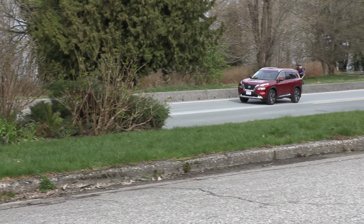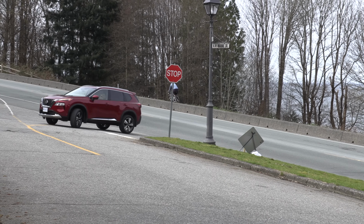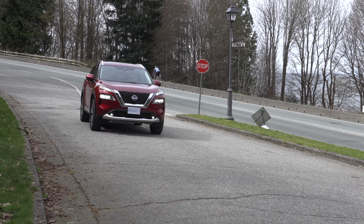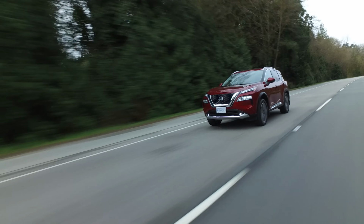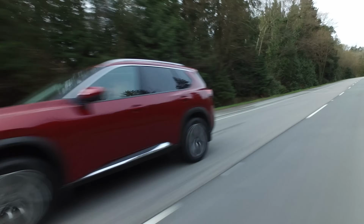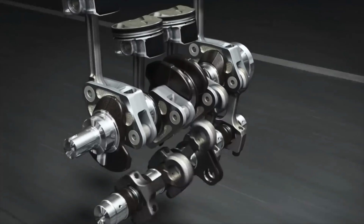But compared to the 2.5-liter 4-cylinder that's on the base model in Canada, this is so much quicker. I found that one on the highway to be a bit sluggish when accelerating quickly. That's not the case with this anymore. Yeah, you know what? There's going to be some people that will say, you know what, Andrea, I'm not quite comfortable with all of that.